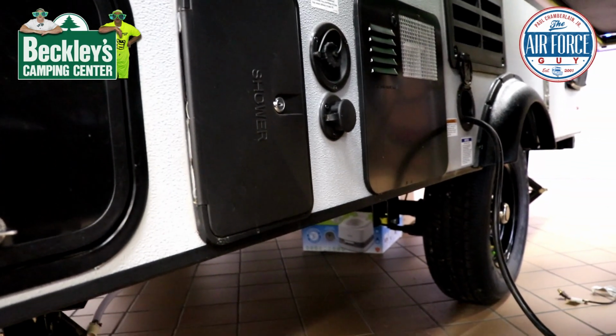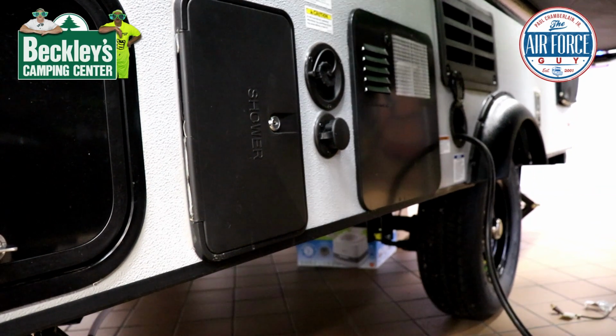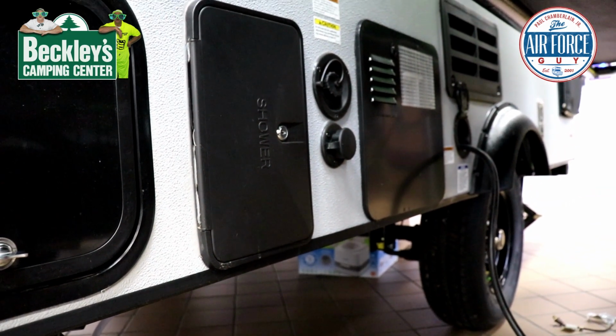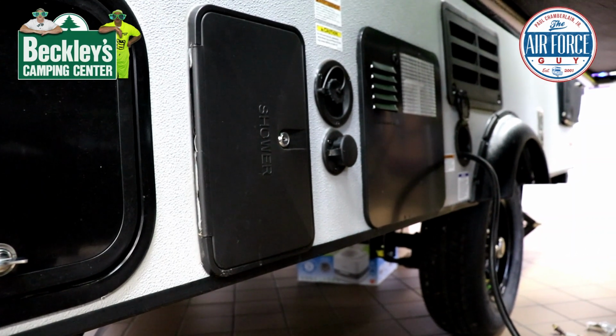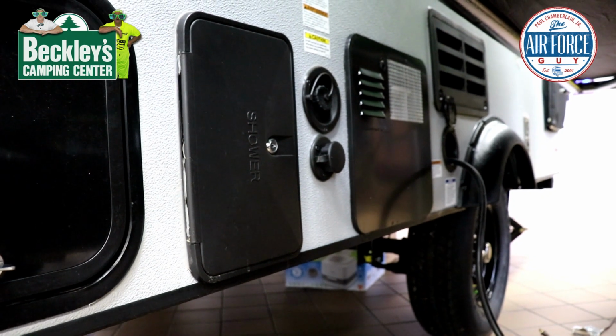Now right behind there you can see the electrical cord coming out of the side. That's a 25-foot cord, so you're able to plug in. Right above that is going to be the vent for the refrigerator, and that's going to give you access to it for any maintenance items as well.